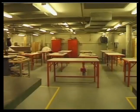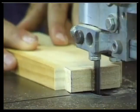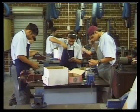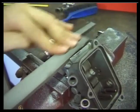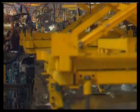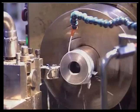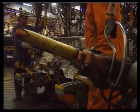This is your workshop, where the design on your blueprint becomes your finished product. You're working with very powerful tools, and you must make sure that you use them safely. In industry, safety is regarded as being as important as cost and quality. Accidents don't just cost money, they can affect you for the rest of your life.